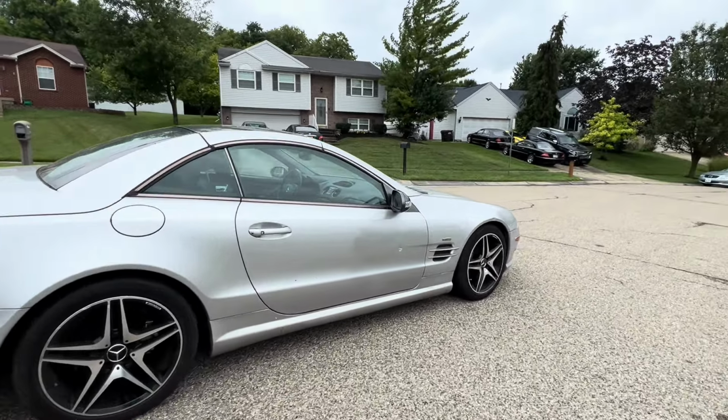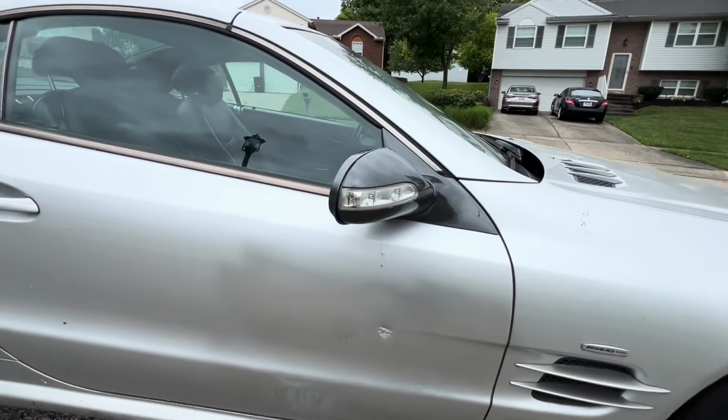Now, as I walk around and you look at this car in detail, you can see some cosmetic issues. This right here, I have no idea what that is.